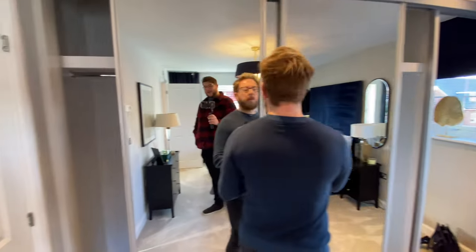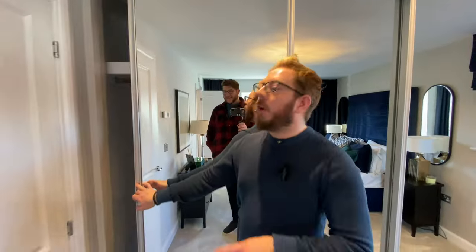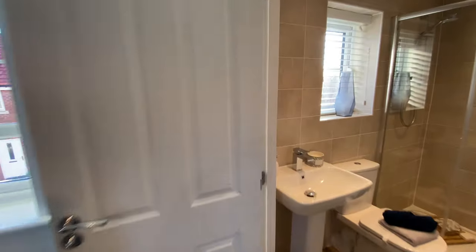I just noticed something in that first one. What have you noticed? There's a door stopper. Oh, because before they fitted the wardrobe, there would have been the door. Yeah. Also, there's a thermostat up here as well, so I think you can control and zone the house. Which is really good. You've got radiators, plenty of plug sockets, and you've got the ensuite bathroom.